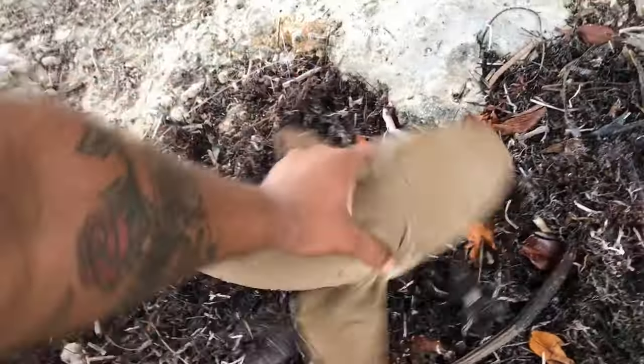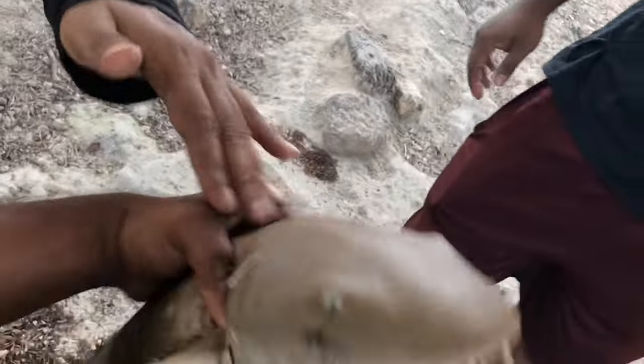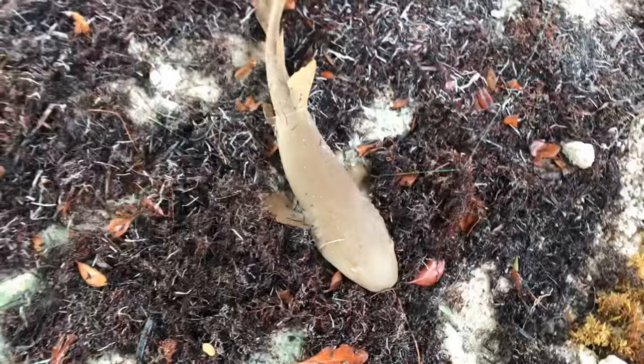He feels really crazy. Whoa. Let me grab him by the head. Touch him. Is that how they all feel? Like strong, dude. Oh my god. Oh man, he's trying to tail whip me. Oh my. Dude, he is so strong for a little shark. I can just imagine if you hooked a big one. Oh crazy, man.